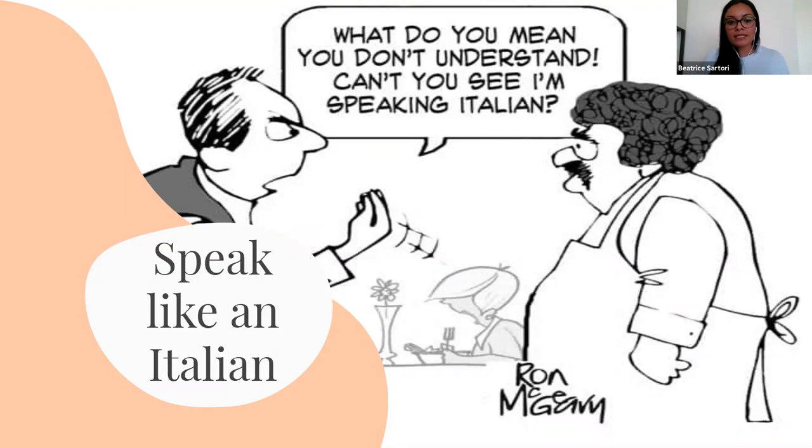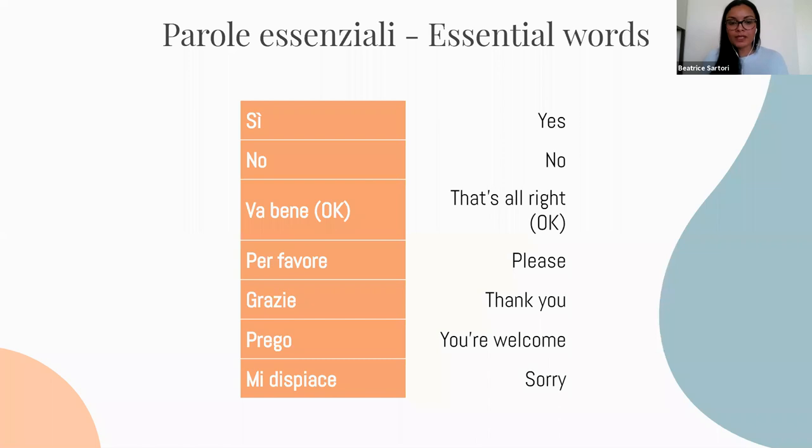So let's try to learn a few essential basic sentences and phrases that you can use as a first step of learning Italian. So parole essenziali, essential words. I'm going to read them to you. Some of them will require some comment. And then right after these, you're going to have a test. So try to memorize them.